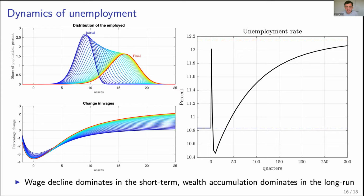Over time, as workers rebuild their capital holdings, their bargaining power increases, and the unemployment rate increases again. And so these two offsetting effects, lower wages initially and then accumulation of capital, leave the effect on unemployment ambiguous. In this particular case, unemployment increases, but this is dependent on the calibration. And I'm still obviously working on that quantitative aspect.